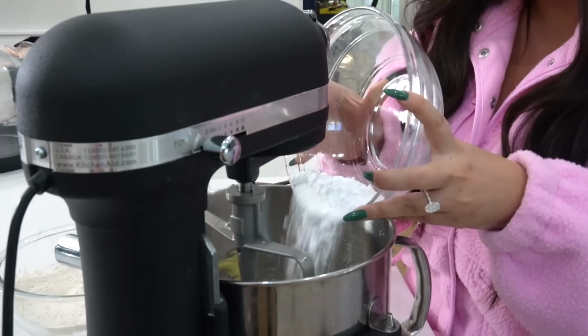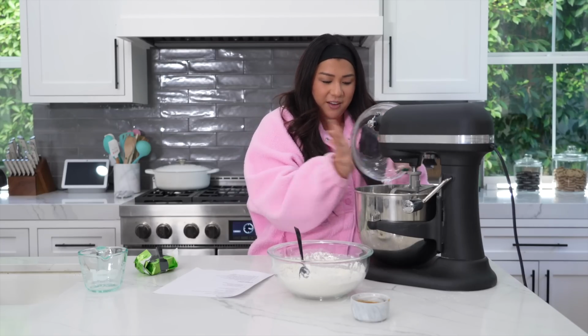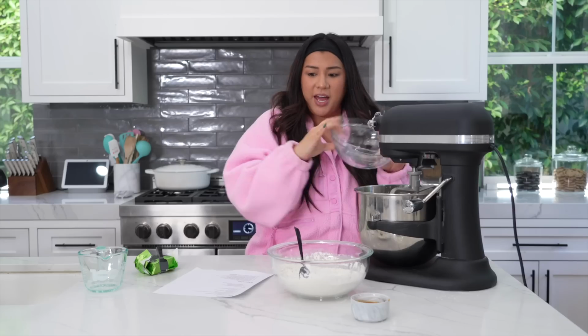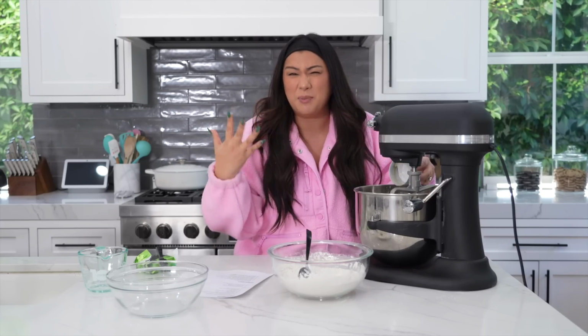Sugar going in. I will say, I don't know if I'm a chai tea fan. I'm not like a big fan of spicy things. I like cinnamon, and that's kind of where I draw the line, but I mean, I'll do anything for Taylor Swift. So this might not be Taylor Swift's recipe, but I'm just gonna keep going with it in my head.